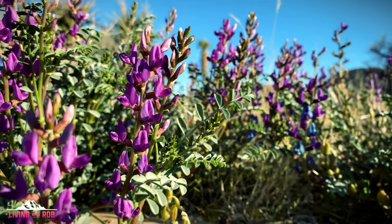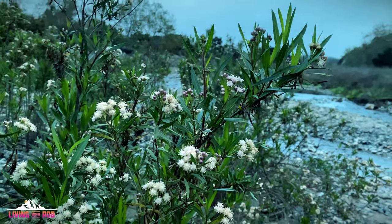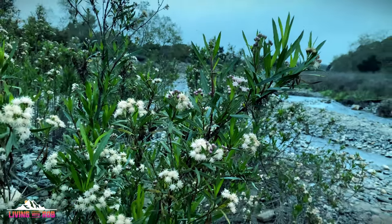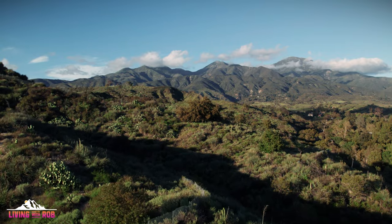So from Joshua Tree, we went out to the Huntington Beach area and spent a little bit of time out there, spent a week out there. We found a campground that we paid for. It was worth it. It was $20 a night. It's the O'Neill County Park. I recommend it if you're out there. It's run very, very well.